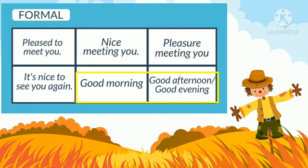Yes, of course, children. What is the meaning of wishing good morning? Just like how my morning is good, I wish your morning to be good too. That is when we say good morning. Similarly, good afternoon and good evening.